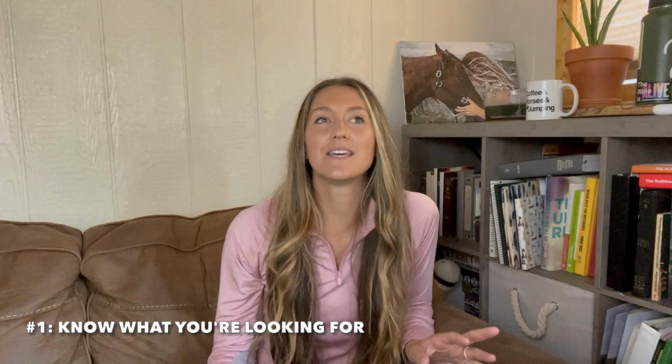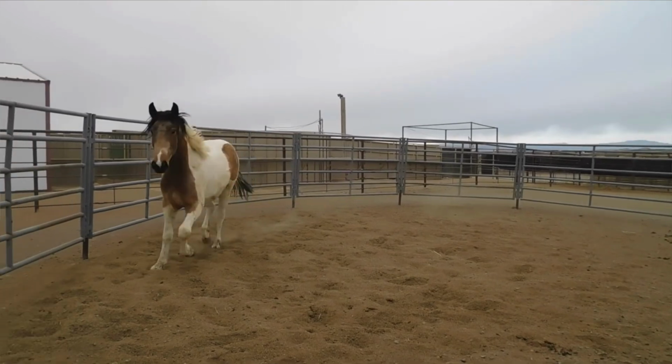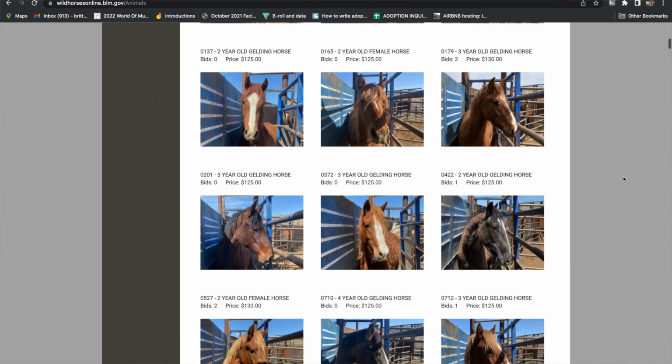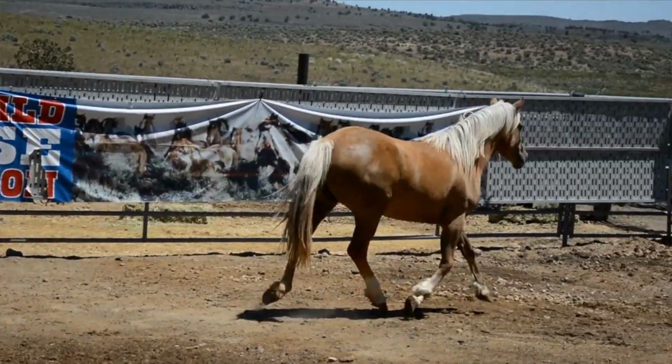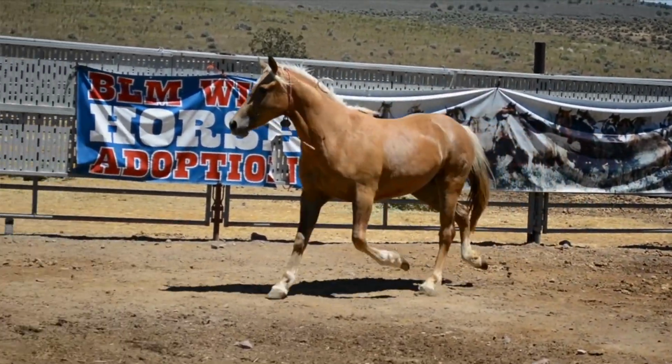Ooh, okay. My first tip would be that you know what you're looking for before you even log on to look at the internet adoption, because it is very easy to look at the selection of horses, like say there's 100, more than likely you're going to find your dream horse. I guarantee it, even if it looks a lot different than what your actual dream horse is, because you're just looking at these horses and you're like, oh, which one would I like out of these? That's fine if you're looking for a project, but if you're looking for a horse that you want to keep forever, or even you have a specific type of horse that you're looking for, I would write that down.